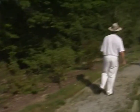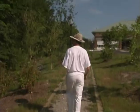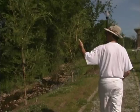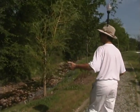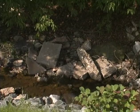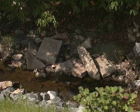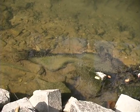As we go down the stream, again, we still have the native trees being put in and shrubs on this side. On the other side is, again, private property, commercial, industrial property, and there's a lot of garbage, used cars, junk over there. You can see some of it right there, just coming right into the stream. All this concrete that has just been thrown down into here, and that's not a natural stream bed down there. That's a lot of detritus, a lot of concrete, a lot of bricks just thrown down in there.